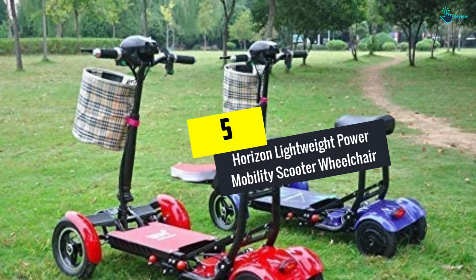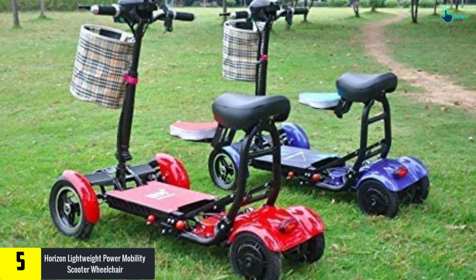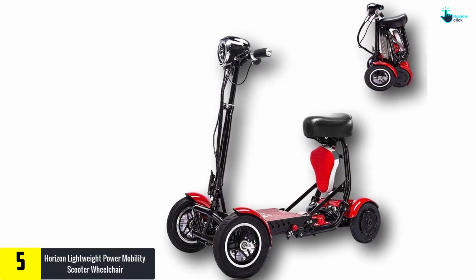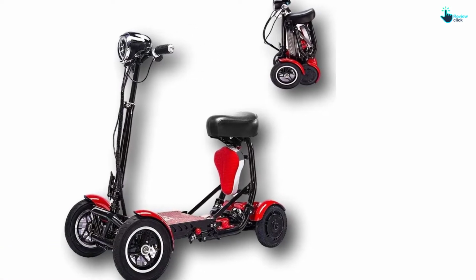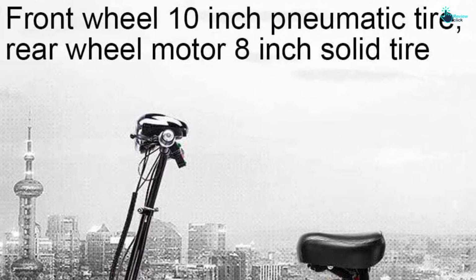Starting at number 5, we have the Horizon Lightweight Power Mobility Scooter Wheelchair. When shopping for electric scooters with seats, always consider the type of seat included. This is a perfect selection of a scooter that has a wider comfy seat that offers great comfort for the riders. The powerful unit offers a great speed of 28 km per hour thanks to the heavy-duty motor and, therefore, a selection you never want to miss.